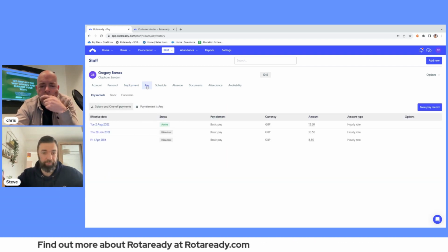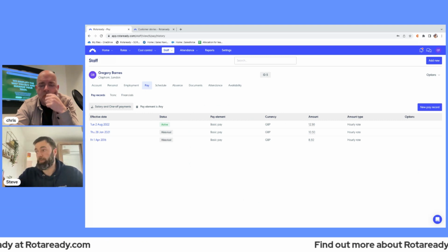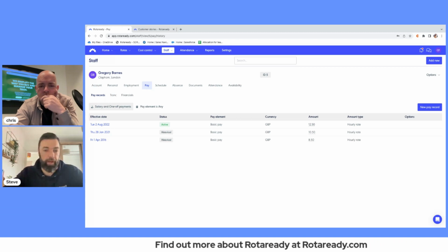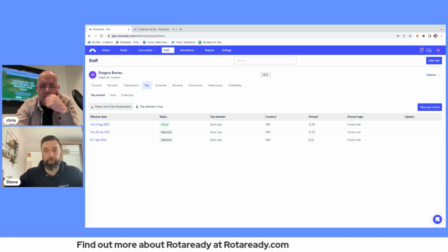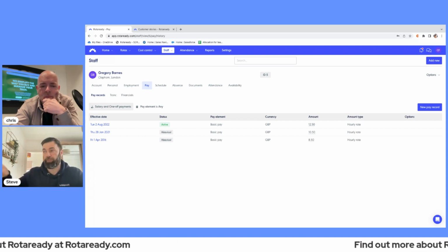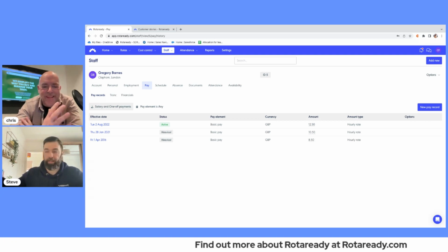Pay works in a similar vein. RotaReady is going to keep that audit trail. So from the moment somebody starts, pay rises, national minimum wage goes up, that kind of thing, it can all be logged here. And we'll talk about the cost of the staff, because the cost here and the actual cost of staff is different, as we know, including NI and holidays.